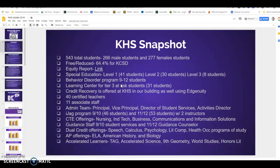We have 40 certified teachers in our building. We also have 11 associates. Our admin team, who you'll meet with in one of your interviews, is myself, Heather Davis; Vice Principal and Director of Student Services, which is like a Dean of Students, Michael Davis; and our Activities Director, Zach Summers.